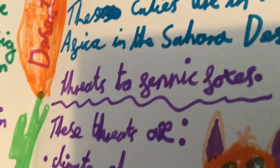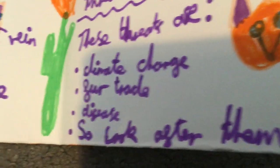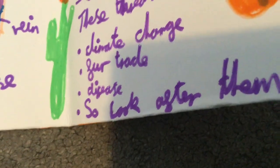Threats to fennec foxes. This is the bad page. Threats are climate change, fur trade, disease. So look after them.